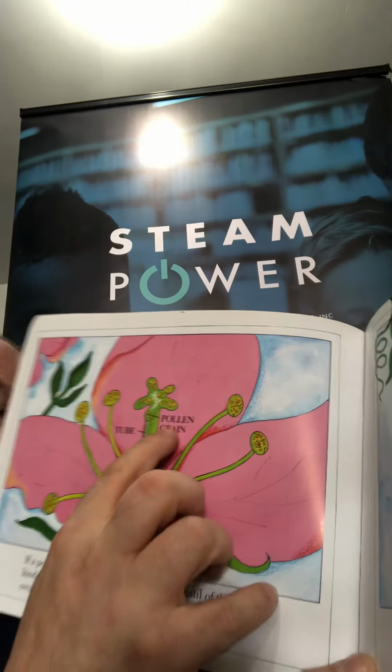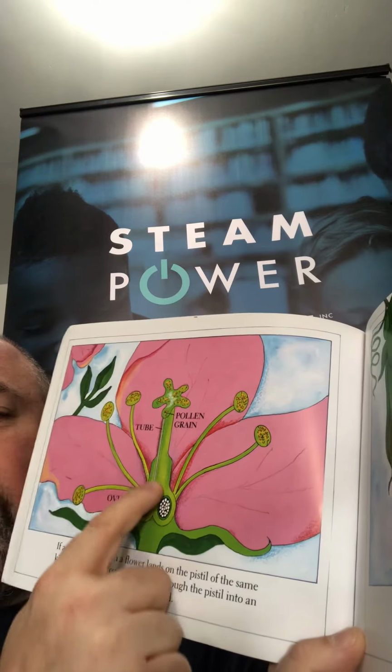If a pollen grain from a flower lands on the pistil of the same kind of flower, it grows a long tube through the pistil into the ovule. This is the beginning of a seed. Do you see the long tube being formed here and how it's growing down to the ovule? And now we have seeds being produced.